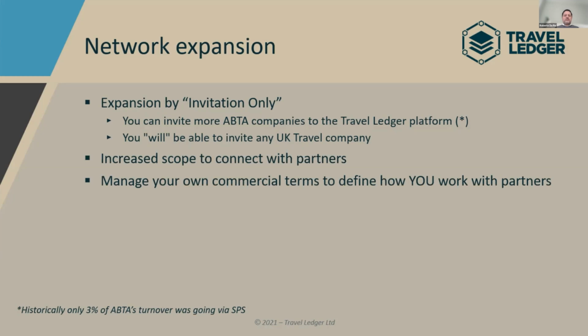You will be able to invite them, but also you will be able to invite any UK travel company. So towards the end of Q1, early Q2, as we introduce new payment options, you will be able to invite other companies as well. So that gives you the ability to increase the scope and connect with new partners, because you might also see companies, buyers on Ledger that you haven't done business with before, and that could give you an opportunity to start working with them.